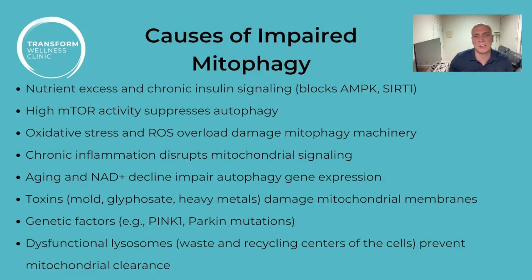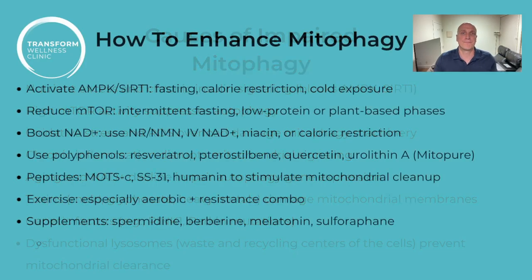Inflammation disrupts mitochondrial signaling. Aging and NAD decline impair autophagy gene expression. So it's just part of aging, and as we age, we make less NAD. Toxins can damage it, mold, heavy metals. There are certain genetic factors, and you can have dysfunctional lysosomes. Think of these as the waste and recycling centers of the cells, which prevent mitochondrial clearance.